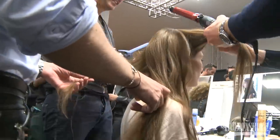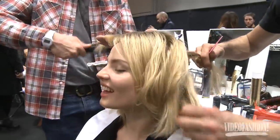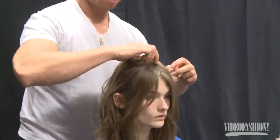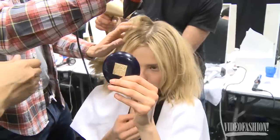And we use a little bit of surf spray, and at the same time in the ends we moisturize with some serum. So they look very rock and roll, almost rock and roll queens. So they are very regal. There is a sense of ladylike, but the look is completely opposite of ladylike.